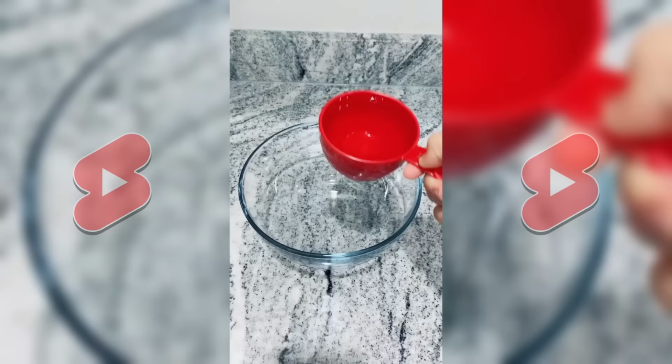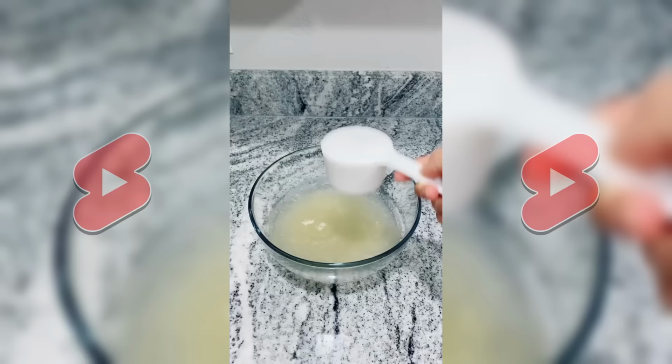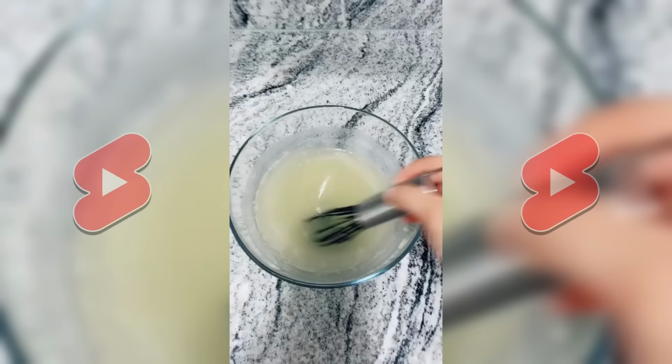Okay, wait. Can we admire how aesthetic that looks? Wow. Add in 2 cups of room temp water, 4 packets of unflavored gelatin. If you want to, you can add in 1/2 cup of sugar. Whisk it together until it's dissolved.